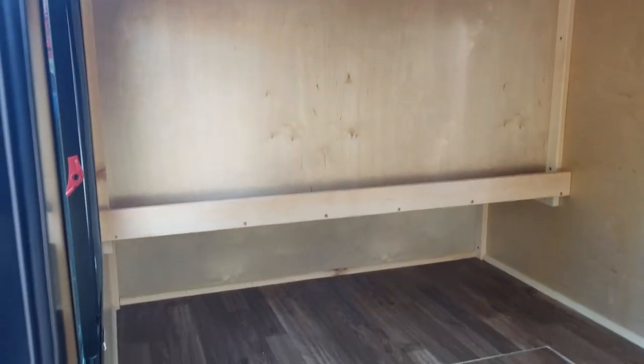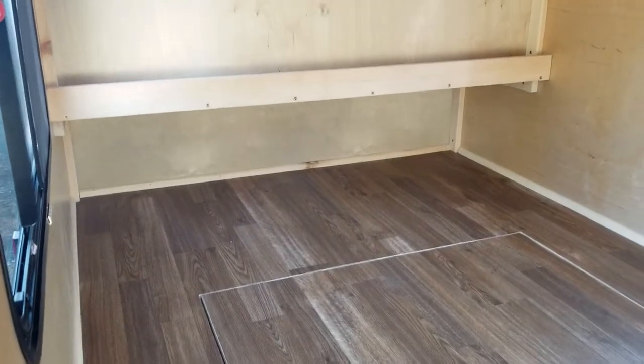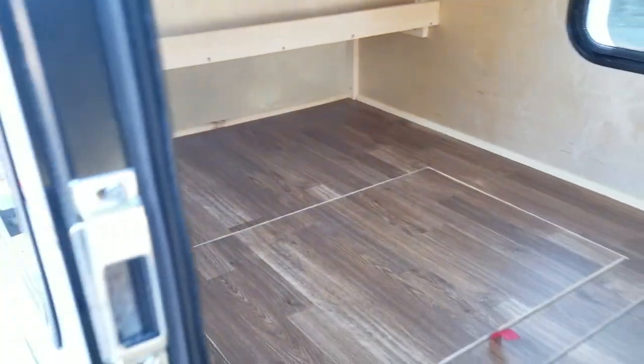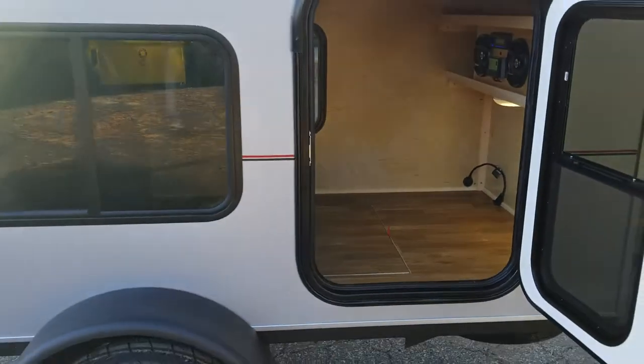Heading to the back, we can see that we have the kitchenette right there. The kitchenette goes into the trailer about 1 foot, and it has a 1 foot space on the bottom. So you have the entire 8 foot floor space right here. And we got the floor storage. This is our Carpe Diem Mini, by the way. So this is a 4x8.